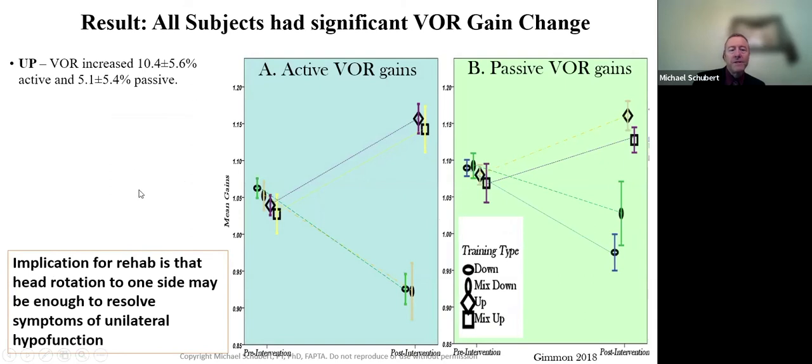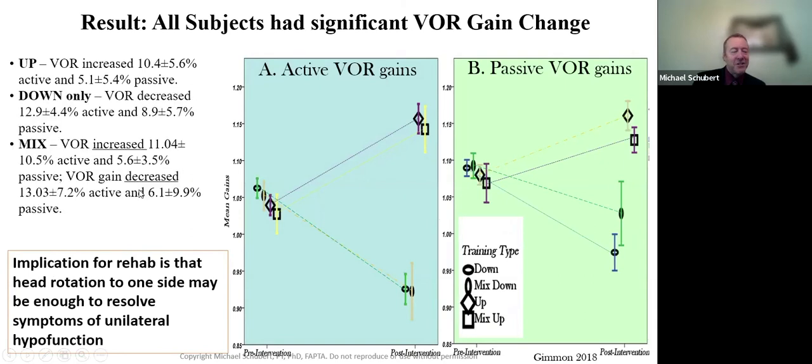These were the group results. We won't spend that much time on this. It's just to prove that this happened as a group as well. So that was an individual raw data trace. This is just to show that when we drive the VOR gain up as a group, everybody goes up. When we drive the gain down as a group, everybody goes down, whether it's active or passive head rotations. And then when it's mixed, which is this square, you get this mix up or mix down appropriate.